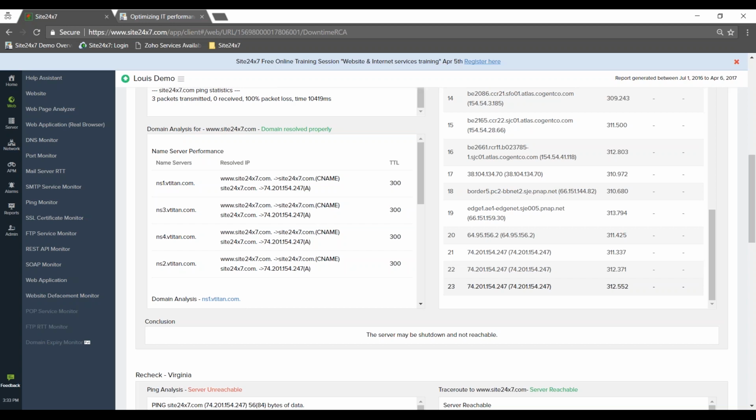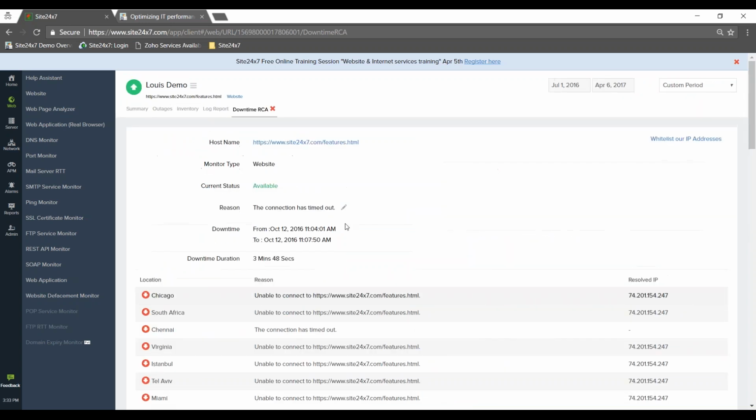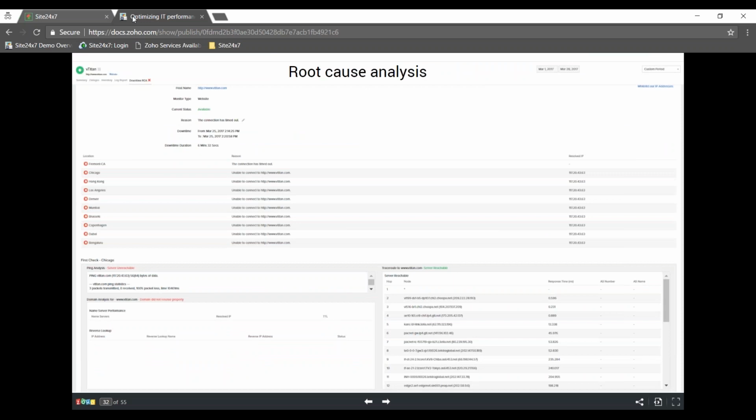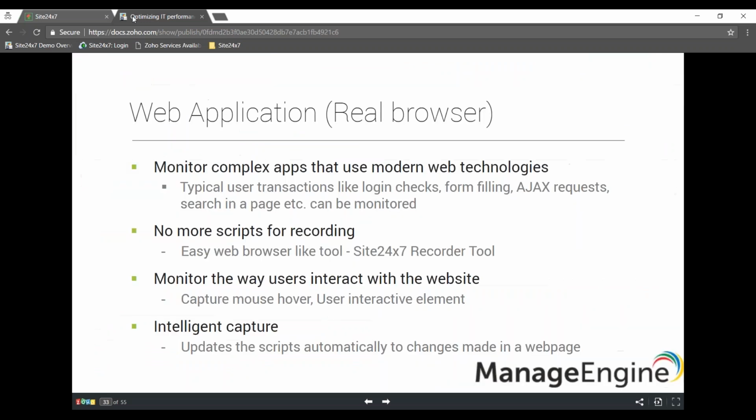And we have the performance chart, which gives us the split-up of the response time, like the DNS time, connection time, first byte, and last byte time. So you'll be able to identify where the performance issue is. Is it with the connection, or is it with the server's performance? That can be identified. And here we have the global availability stats from each and every location from where you monitor. You can check the availability.